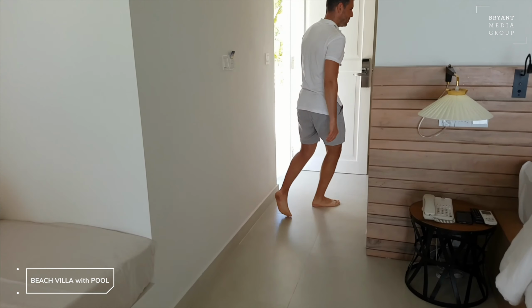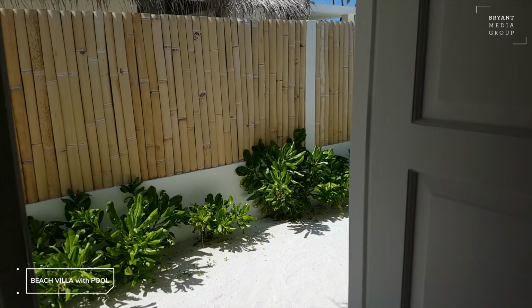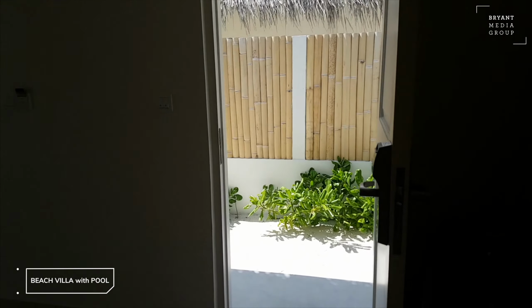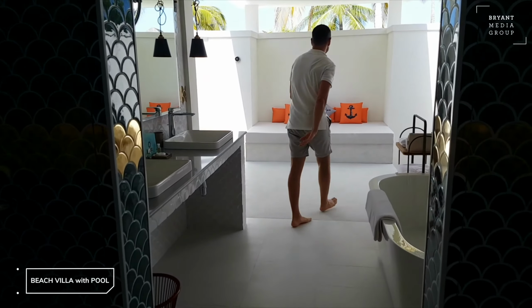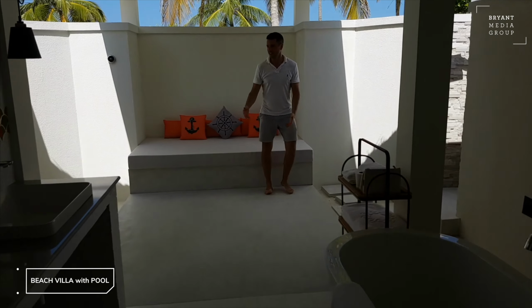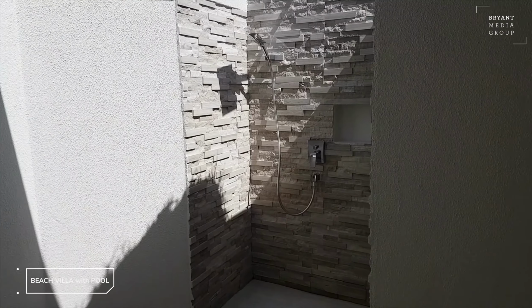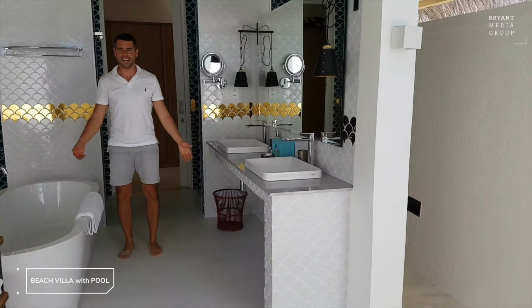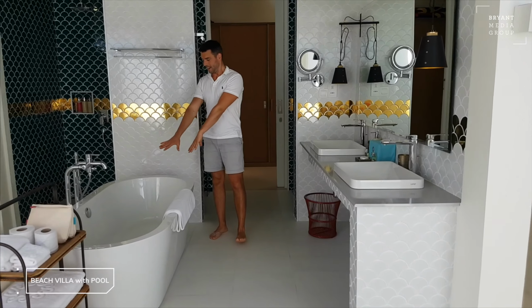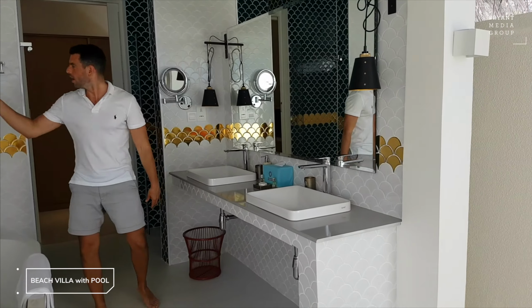We'll take you through now, past the front door and the wardrobe area, and now we are in the bathroom. So I'll let you come around and take a little look at the shower here, the seating area here. And as you look around, you'll now see there's this lovely bath here, 2 his and hers basins, huge big mirror.